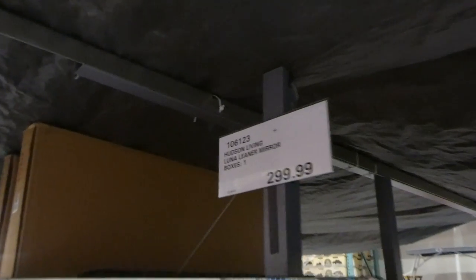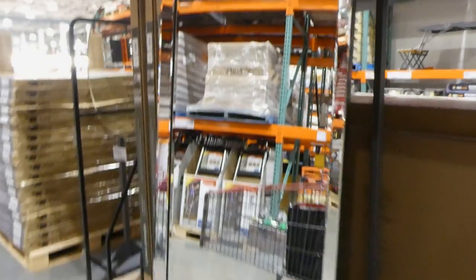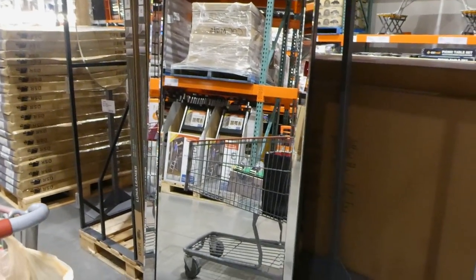There's the Hudson Living Luna Leaner Mirror. These are $300, so they're not on sale yet. We do have five of them, including the display, on sale.